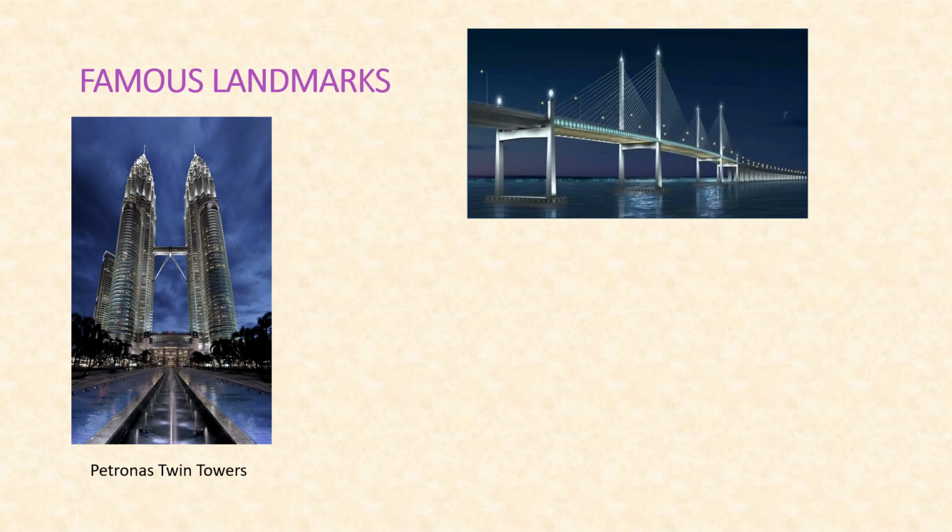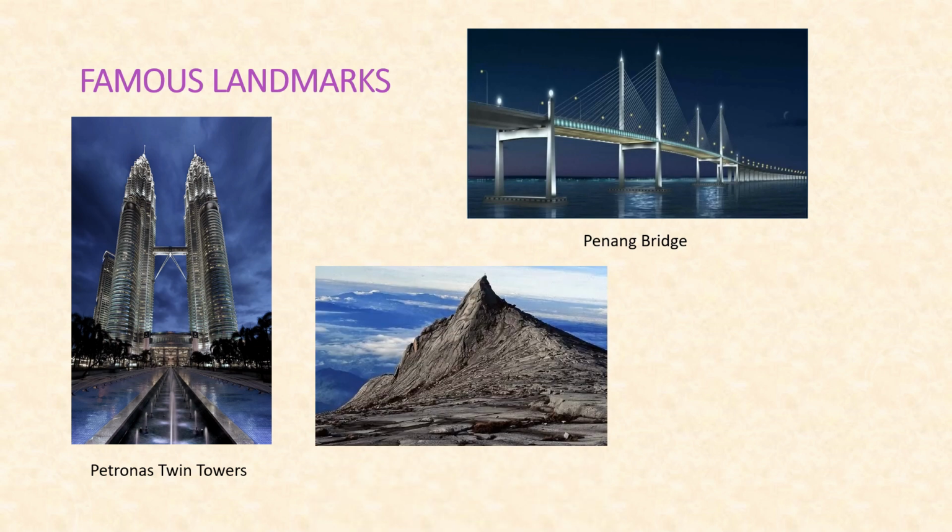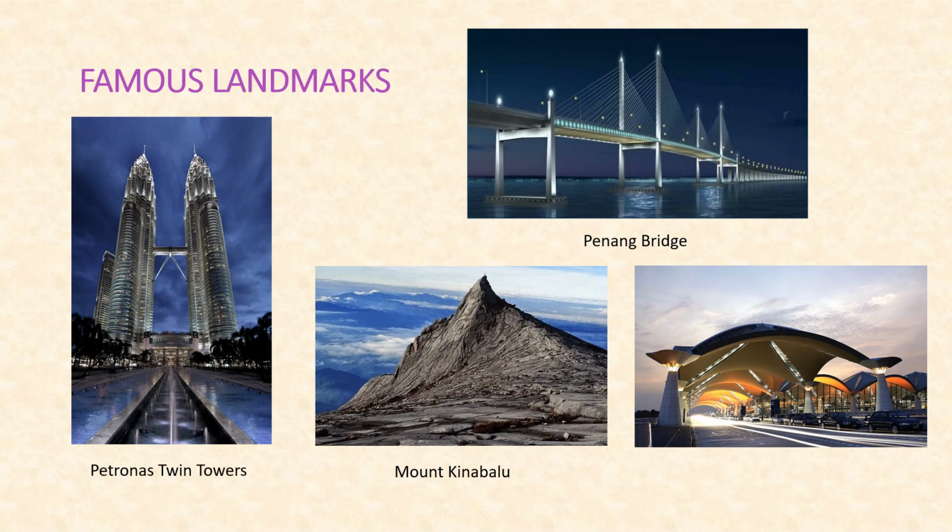So guys, let's come to the interesting part of the show, the famous landmarks of Malaysia. I'm sure many of you have seen this beautiful building. It is known as the Petronas Twin Towers. It is now the tallest twin towers in the world. Here we have Penang Bridge. It is the 5th longest bridge in Southeast Asia with a length of 13.5 kilometers. This is Mount Kinabalu, the highest mountain in Malaysia and also in the Borneo Crocker Range, with a height of 4,095 meters. And lastly, not to forget, Kuala Lumpur International Airport. This is one of the biggest in Southeast Asia.